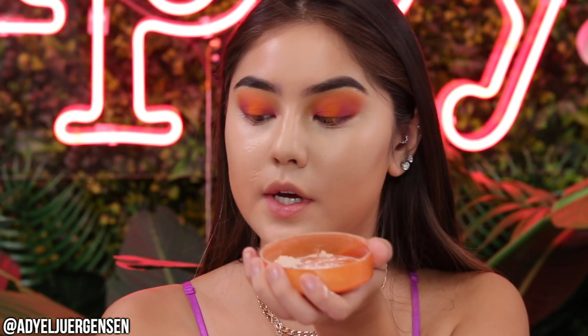I'll take some Airspun. And I'm going to take the MAC Next to Nothing powder and make sure to really set everywhere. In the meantime, I'm just going to add some powder underneath where I'm going to end up contouring.